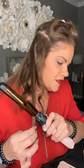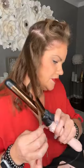Okay, so let me show you, because this is a pretty long piece. I'm going to show you how I get way down here at the bottom. I go down, see if you can see this. I'm not clamping it yet, but I go down to the very bottom, to where, see how the bottom of the hair is right here at the bottom of this clip. Swipe the comments if you need to, to see.